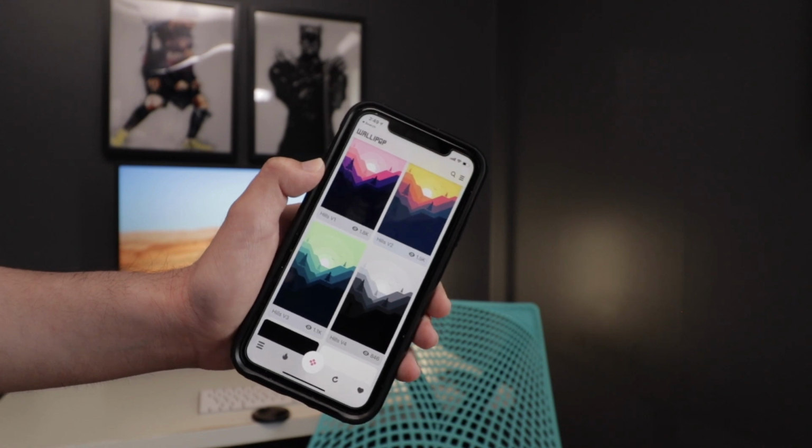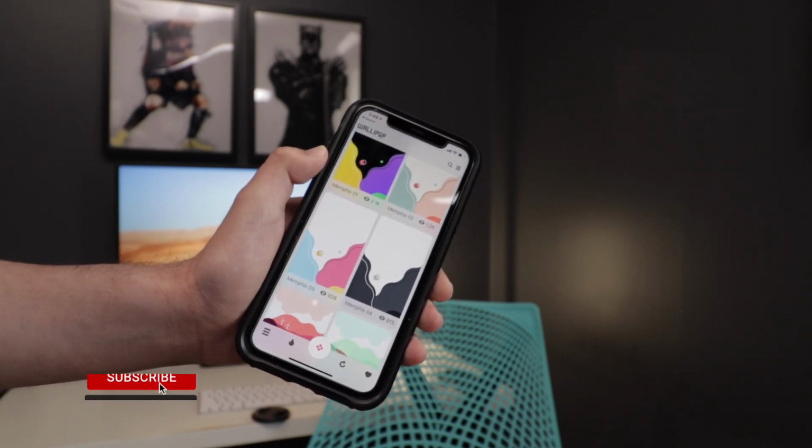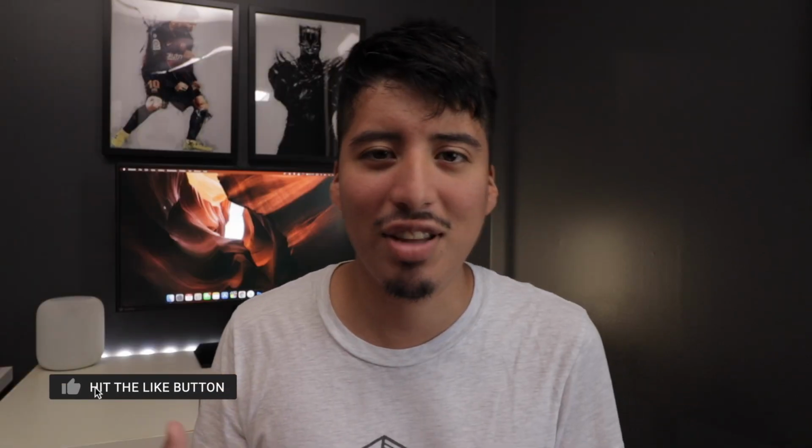And there are some cool, unique wallpapers that you might like in this application that I've been using now for a very long time. And it's just one of my favorite apps right now when it comes to customizing my iPhone and my setup and everything when I want a different type of wallpaper and the minimalistic look that I'm going for in my iPhone setup.